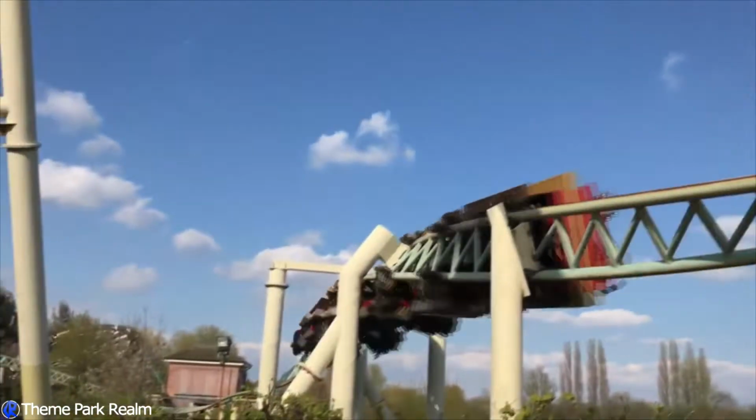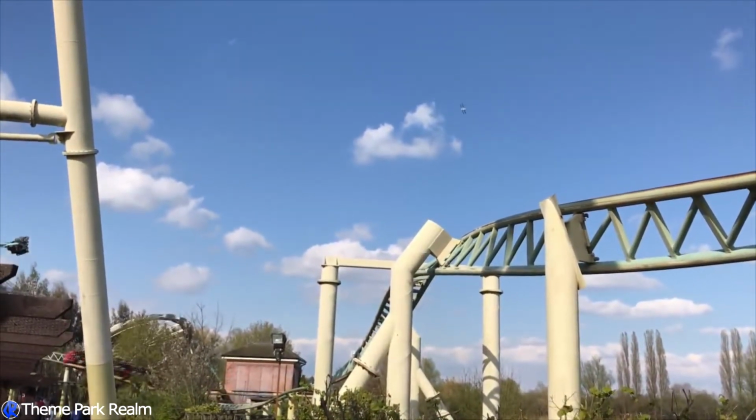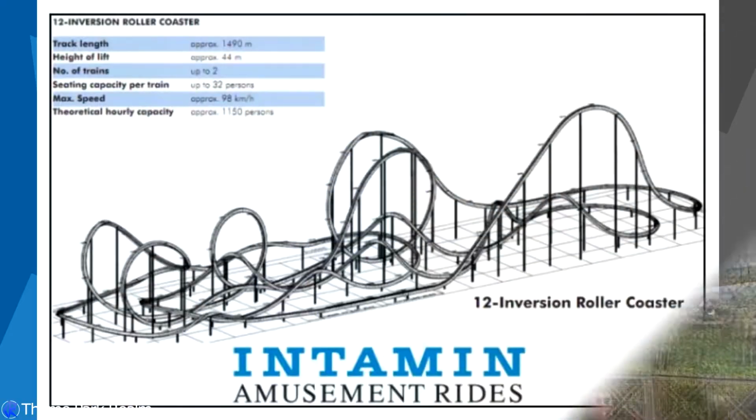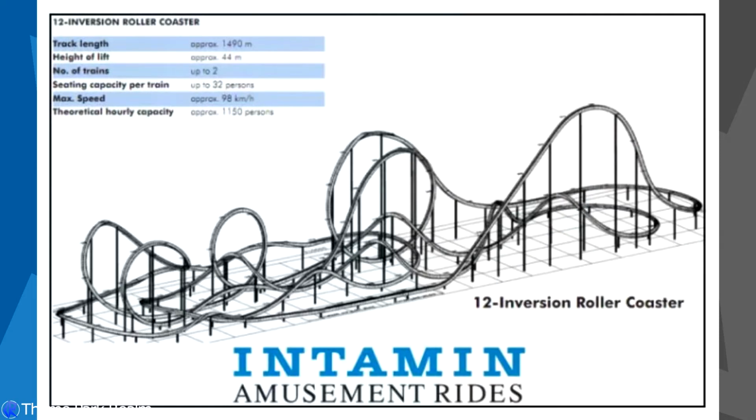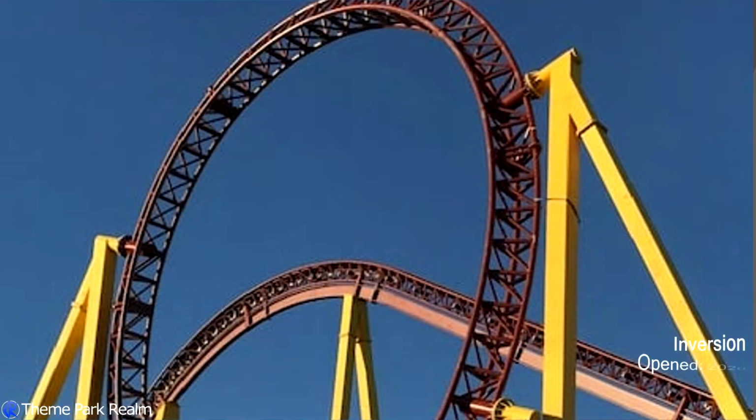At the end of the 2000s, Intamin were looking to push this ride design even further, and they launched 2 new products, the 10 inversion Rev B and the 12 inversion coaster. Again, these new rides featured much of the same layout as the previous incarnations of the multi-loop coaster.